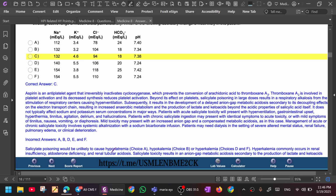Subsequently, it results in the development of delayed anion gap metabolic acidosis. We know that's secondary to the uncoupling effects on the electron transport chain, resulting in increased anaerobic metabolism and the production of lactate and ketoacid. It does not typically affect the sodium and potassium. Okay, that's where we were confused.